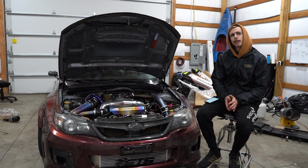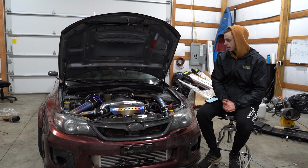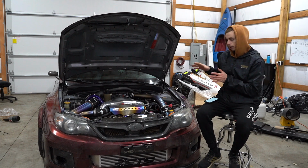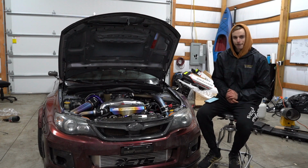I paid Outfront, I think like 2,000, maybe 2,100 bucks for all that work to be done. And yeah, it came back brand new looking closed deck short block. Now, this was the first short block I've ever built myself completely. Something I'm very proud of.